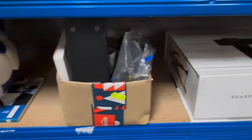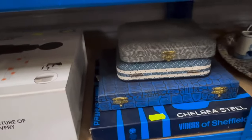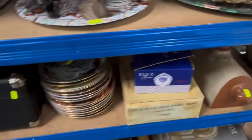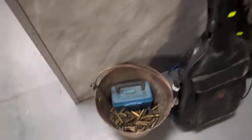And then we've got all this stuff here, the future of recovery, Chelsea steel, all these knives and forks and things, and all the packets, boxes. And then we've got some copper and brassware. And you come down here, we've got all these nice things. I'm just going to show you some of these. I'm not going to discuss every single item. And then what about that?